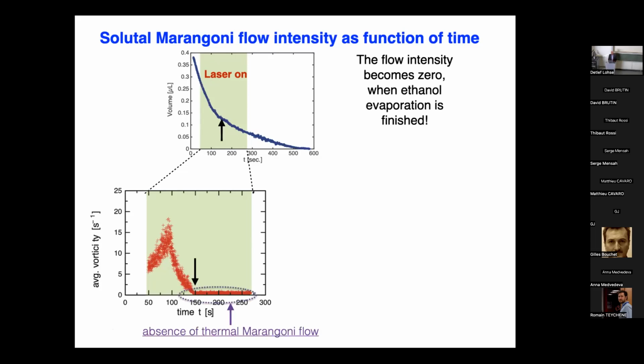So what you also see is that thermal Marangoni flow doesn't play a role, because it's still evaporating and you have evaporative cooling. You would expect that there is some thermal gradient, but what we find in most cases is that solute Marangoni flow is always stronger than thermal Marangoni flow.